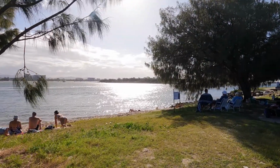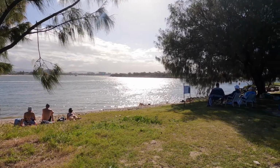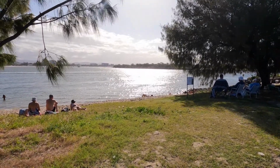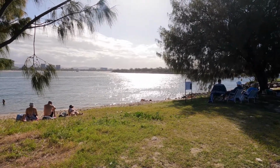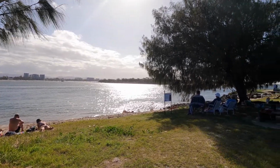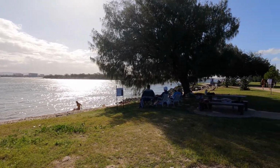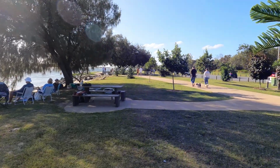So now, I don't know whether the camera's picking this up, but the sheen off that water, you would think that it's late afternoon, sun going down, and it's actually just in the afternoon. Is it about 2 o'clock? It's gone 2:30 now. Yeah, 2:30 in the afternoon, and it does look more like 4:30. It's very much like you'd get in the late afternoon when the sun's setting over the water. We're carrying on walking along.